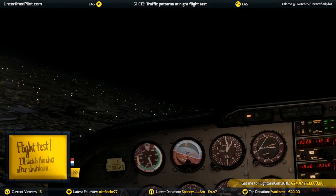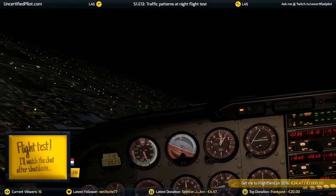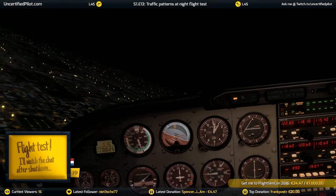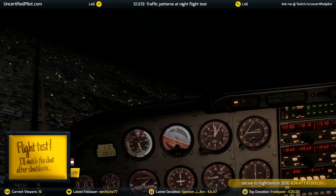Bakersfield traffic, Skyline Papa Hotel Tango New Mike is turning left downwind runway 3-4 for a touch and go, Bakersfield. And Bakersfield, Archer 3-4 Bravo is on the upwind, runway 3-4, Bakersfield.